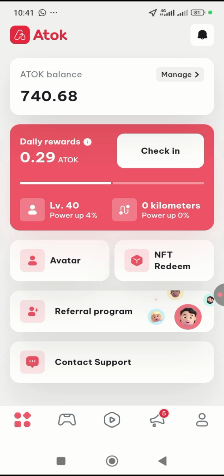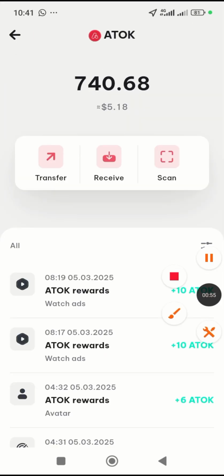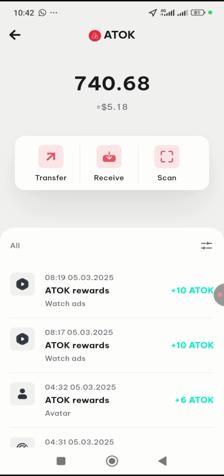So let me click on manage and see the price it is worth as of today. You can see as of today, this is the price that it is worth. It is worth around 5.18, and this was what I just did within the space of just 3 weeks. Yes, I was able to gather this within the space of 3 weeks.